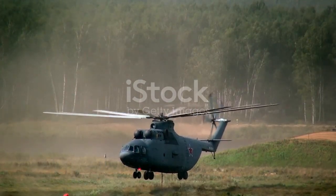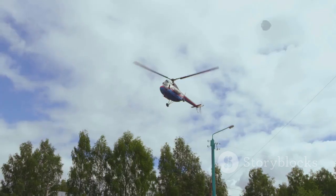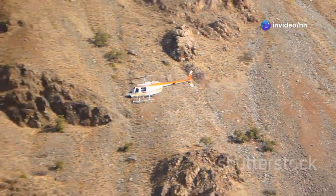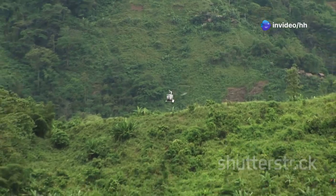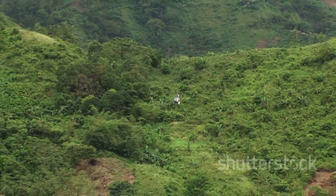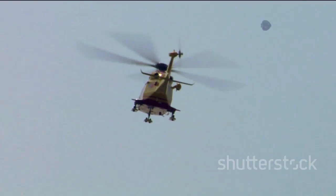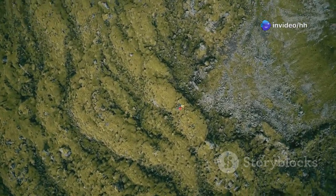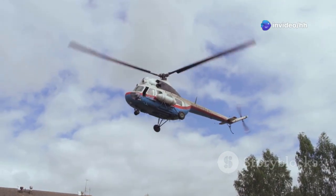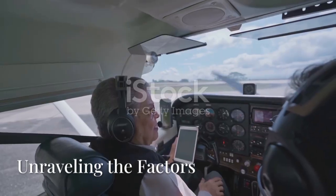Section 5, near the ground, a fatal combination. SWP typically occurs near the ground. This is, well, a recipe for disaster. Why? Because there's little to no altitude to recover. When a helicopter is settling with power close to the ground, the pilot has very little time and space to react. The helicopter might be descending faster than the pilot can recover. In almost all cases, SWP near the ground is fatal. This highlights the importance of recognizing and avoiding the conditions that lead to SWP.